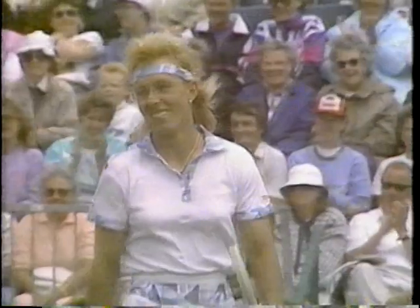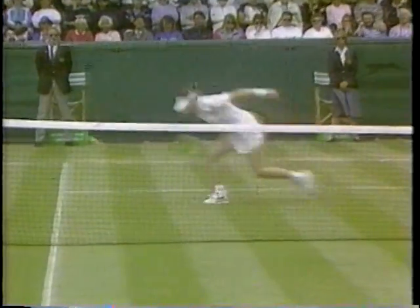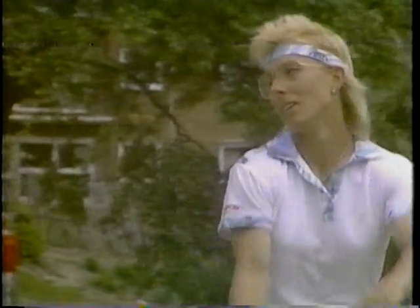Oh, that's nice. Well, an enthusiastic crowd enjoy this one. Good touch there from Gretchen Magers. She did a fabulous job to get to that one and then sort of put the racket up, hoping that Martina would hit it there, but couldn't get the final shot. 30-15.